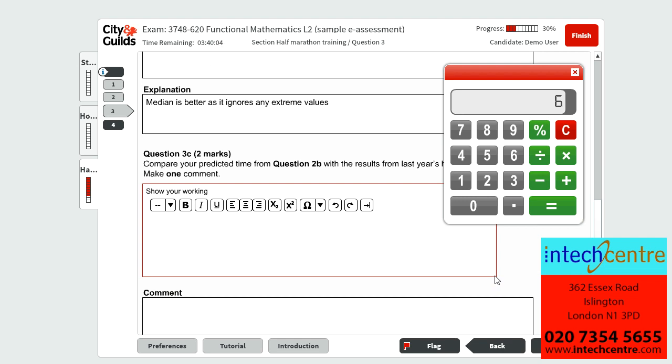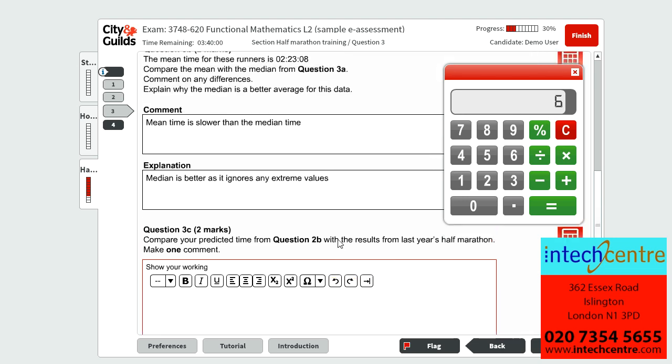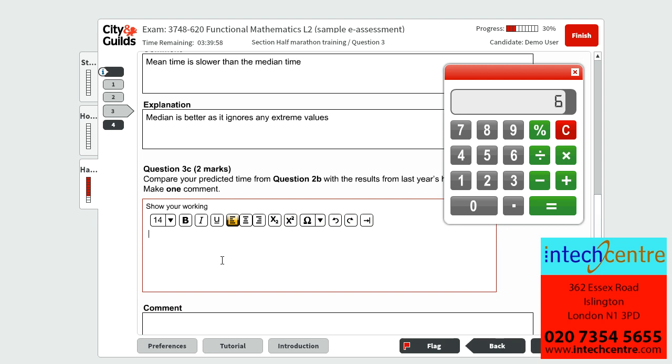So for this, we've got the results from last year's half marathon. We will take the median, which will be 2 hours, 12 minutes and 6 seconds, and our predicted time was 2.224 hours. So in order to compare these accurately, we must change them so they're in the same format.